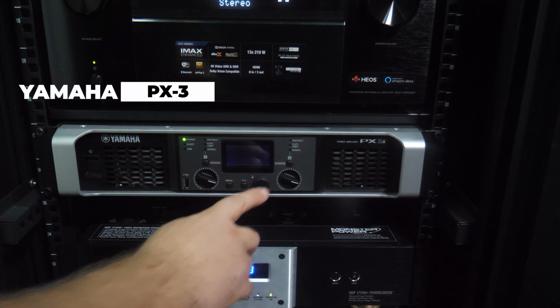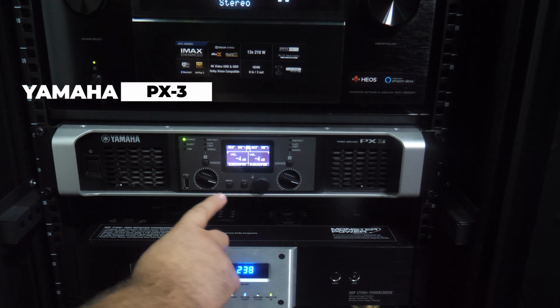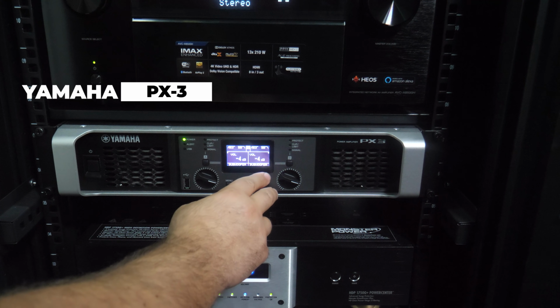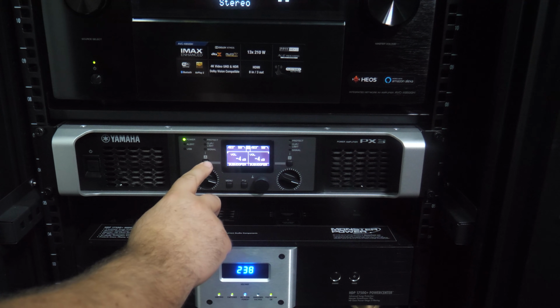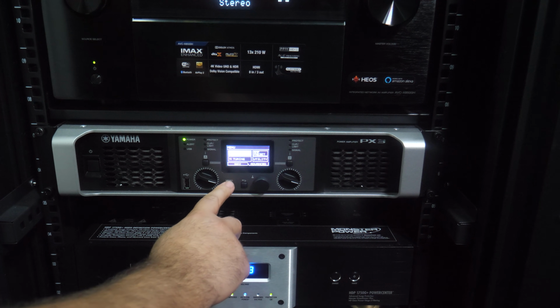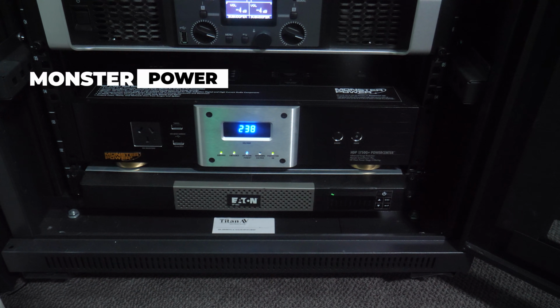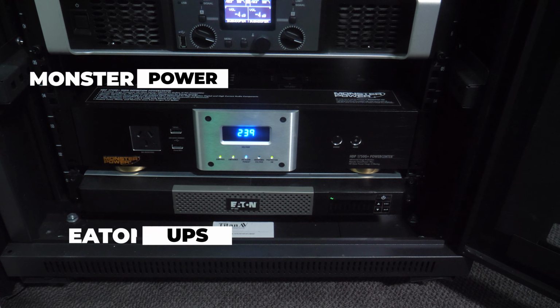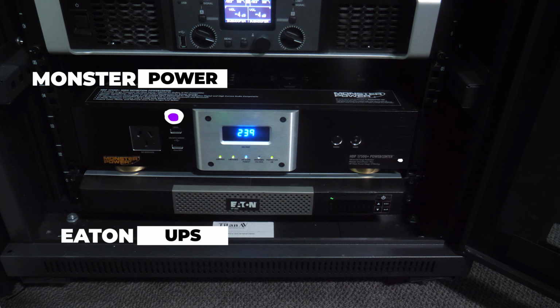Next we have the Yamaha PX3 amplifier, which is recommended by Krix to pair with the MX10 subwoofers. Krix were kind enough to supply me with a calibration video so that I could follow it and make sure that I had all the settings done correctly. For clean power, I have the Monster Power conditioner, which handles the amplifiers, and for my IT equipment I have the Eaton rack mounted UPS.